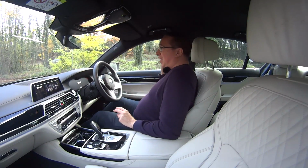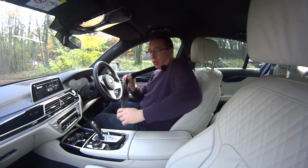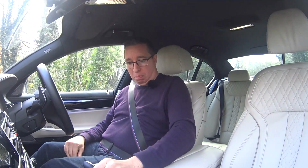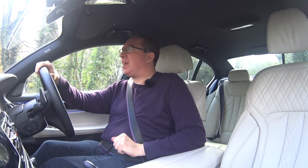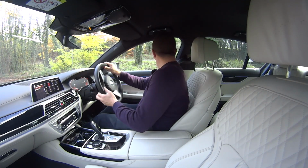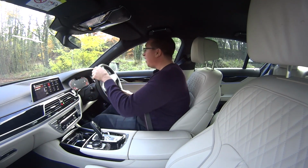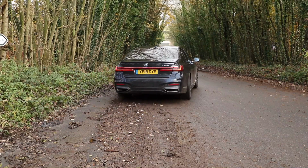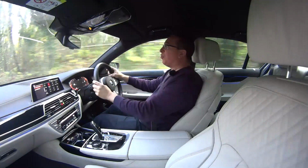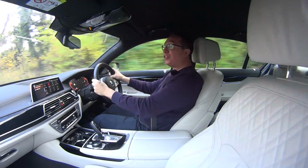Good morning guys, and welcome back to the channel, and welcome to one of the most luxurious cars BMW make. This is the 2027 7 Series. Now it's thanks to Chandler's BMW in Horsham, I've got this car for the next few days, and I want to find out, it might be luxury, but is it also fun to drive?